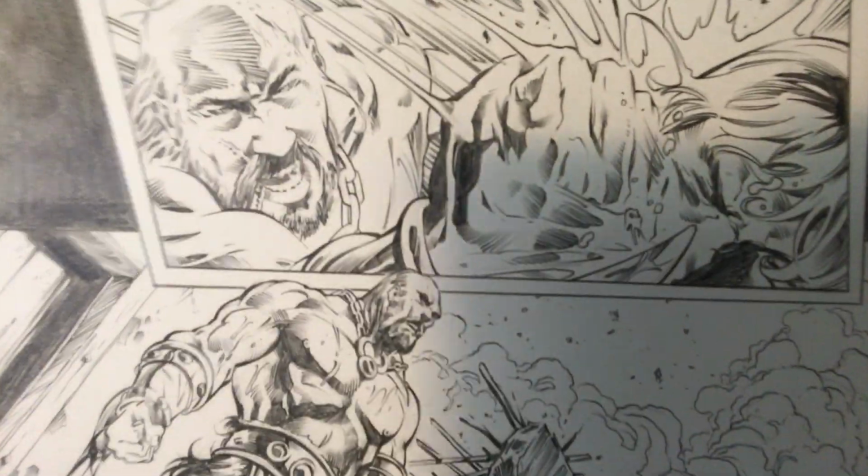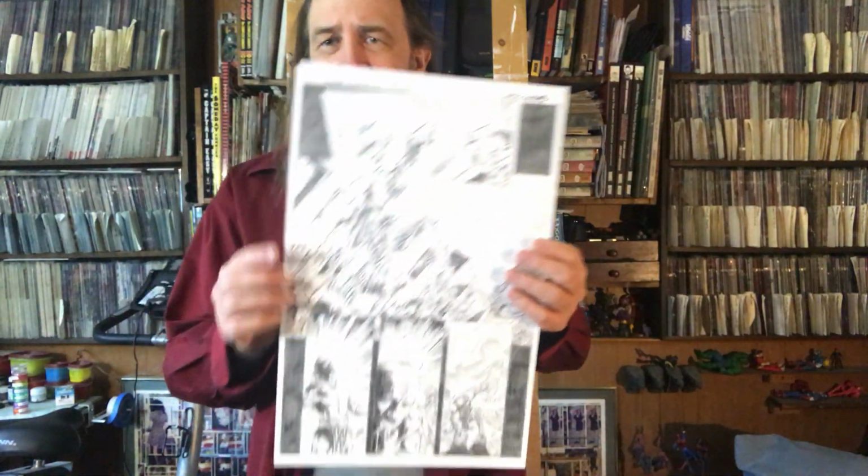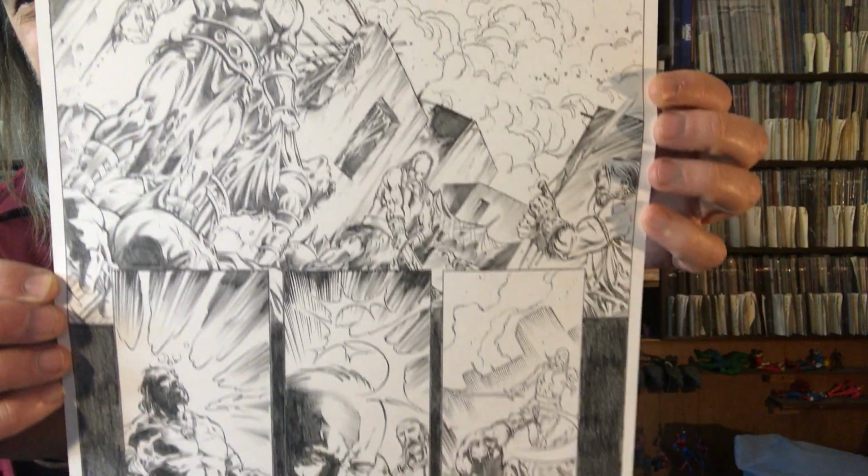This is once again one of these pages. I don't even know. Dynamite Comics. There's Dynamite on the back. Sonia, I think it's Sonia Thulsa Doom, maybe. Number 2, page 7. And like I said, I got it for $30 plus $7.50 shipping. That's crazy. I mean, $40 for this page? That is absolutely nuts, how cheap it is.